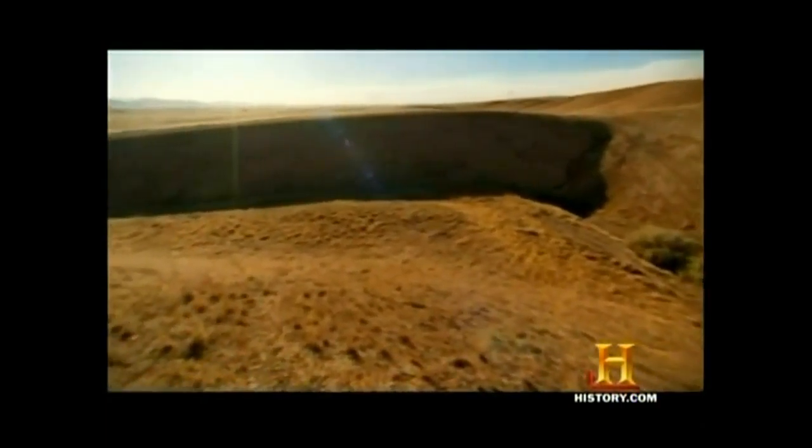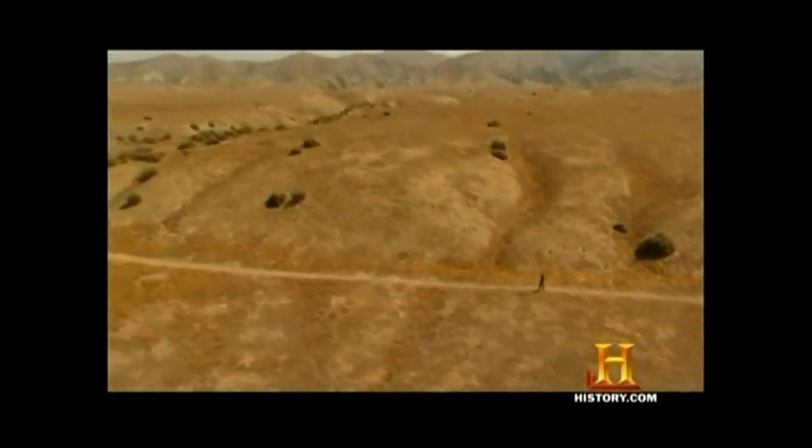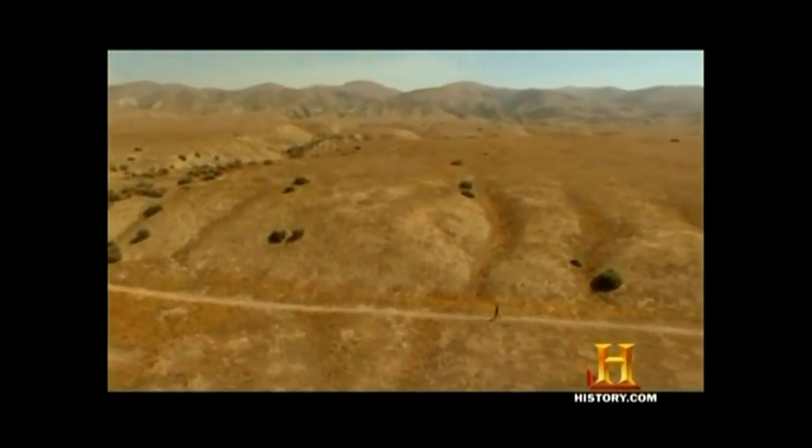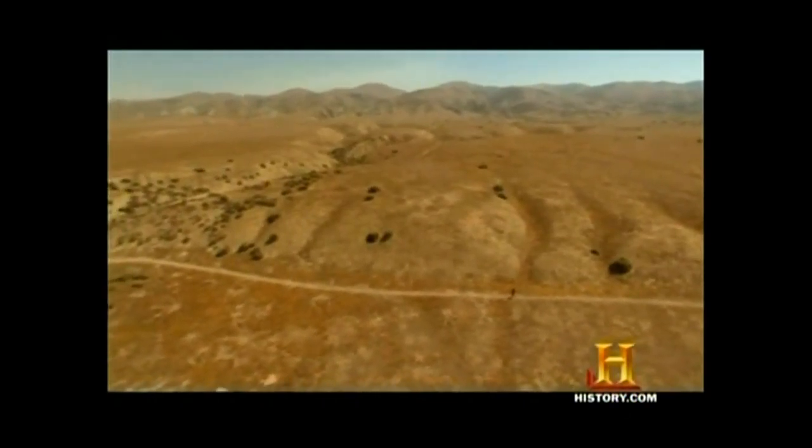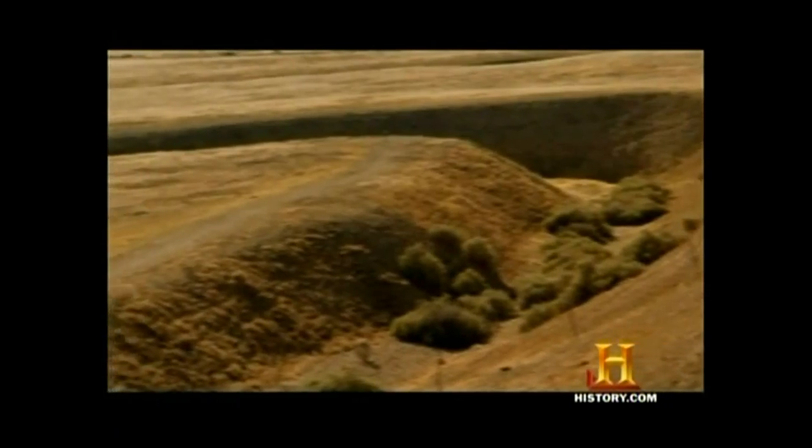So, knowing the distance and the time it took to do it, lets Hudnut calculate the average speed with which the two land masses are moving past each other. 300 feet in 3,000 years. 1 foot per decade. Just over an inch a year.